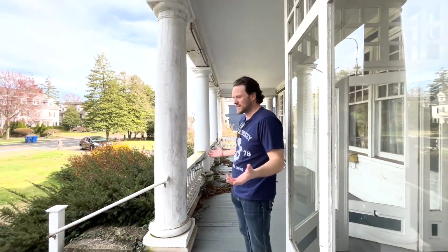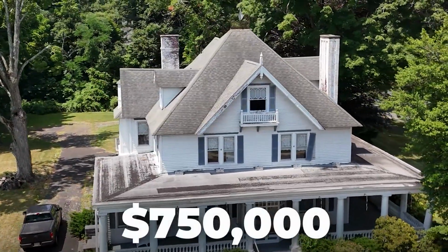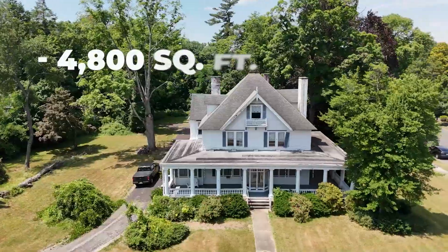This porch is like an amazing place. Now, we've been talking about walkability, and Moorestown having one of the best main streets in all of South Jersey, it's just a couple blocks away. So here we're in town center, and you have over 3/4 of an acre. This is listed at $750,000, but it's 4,800 square feet.